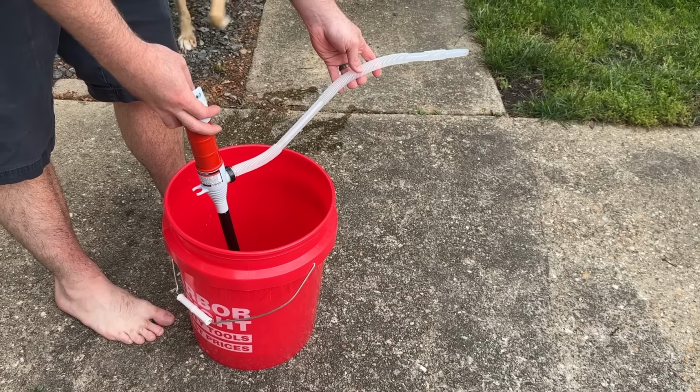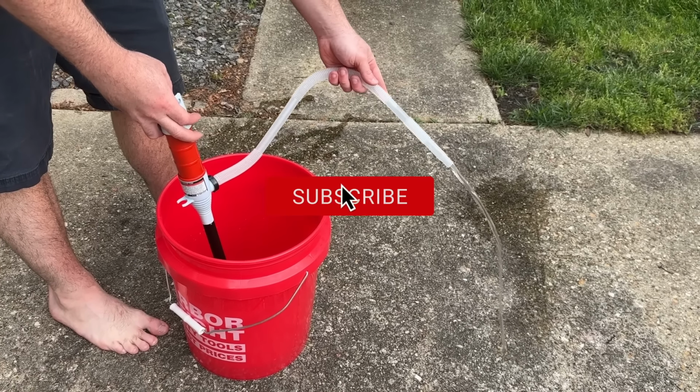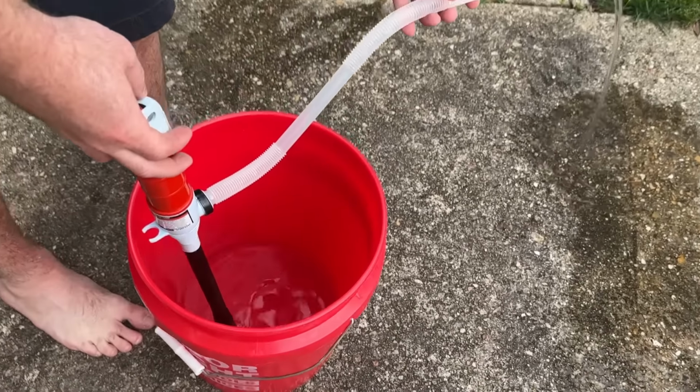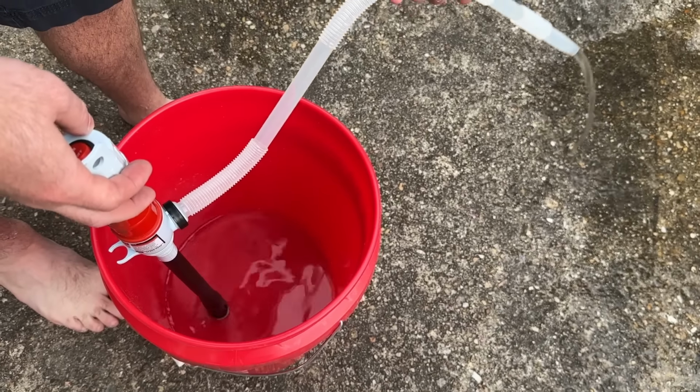And it's one of the best uses for this, especially if you have a lawn tractor or other riding lawnmower and you're dealing with really large gas cans. This just makes filling up so much easier, cleaner, and spill-free.